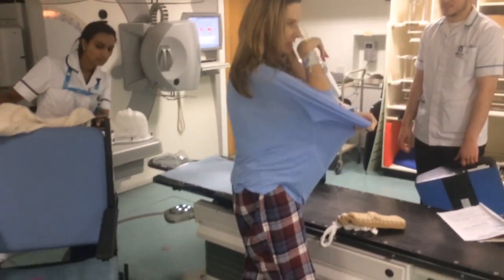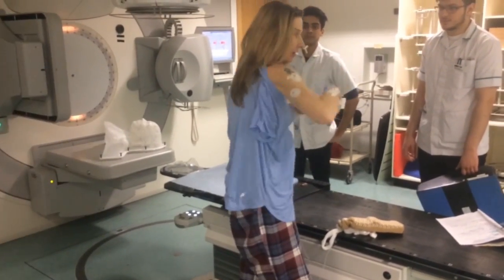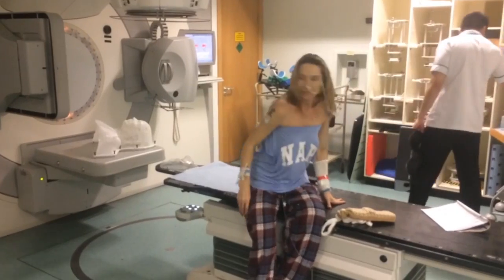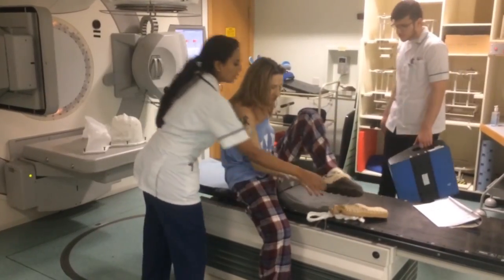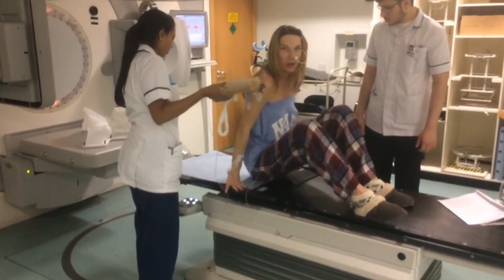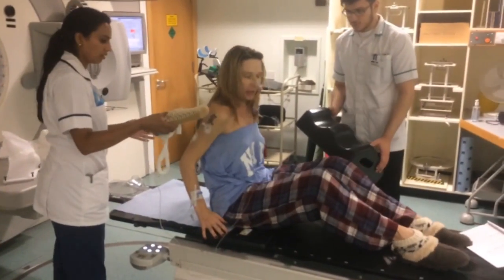I've only got, this is my sixth radiotherapy session, and I've got five left to go after this. Which is really good. But these guys, they have to do quite a lot to get me into the right position.